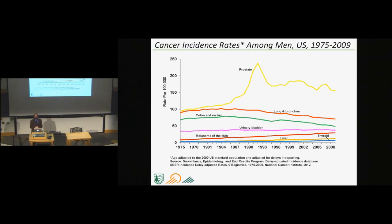That's a blood test, a prostate-specific antigen test, that came on the market. And now we were having this huge influx of men who were being screened for prostate cancer. And so they were getting these elevated levels of PSA, and then they were being sent for certain types of treatment. And so that peaked very high, and now it's leveled out over the last decade and a half here.